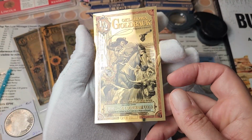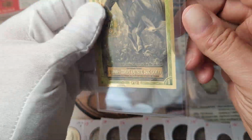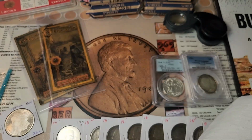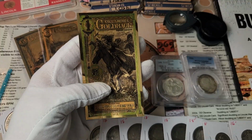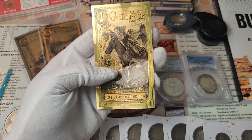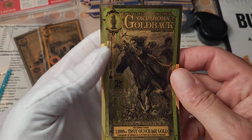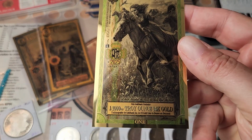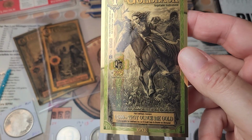And the interesting thing about these Goldbacks, and I'll just kind of flip through the various designs here so you can look at them while I'm talking about them, is that when I started buying Goldbacks, they were trading at 5 times face. So what does that mean? That means that this one Goldback would cost $5. Well, since then, gold's basically doubled. So these Goldbacks yesterday at the show were 9 times face, or $9 for this one Goldback note, which is 1/1000th, can't talk this morning, of a troy ounce.